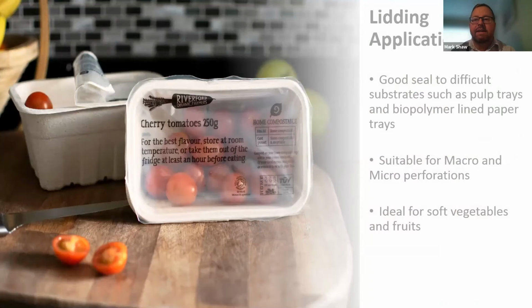And we've seen a good increase in lidding applications. There's been a big move, especially in the UK, to pulp trays. Currently most pulp trays in the UK are actually lidded with a PET/PE laminate, which we feel is just wrong. Why add plastic to a paper product? Our product replaces that with an accredited home compostable lidding film. The difficulty with pulp trays is they tend to have a rough surface, so they're difficult to seal to. Our biopolymer allows it to seal to the rough surface.